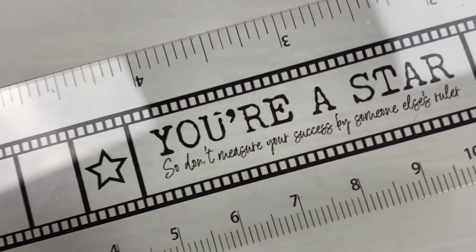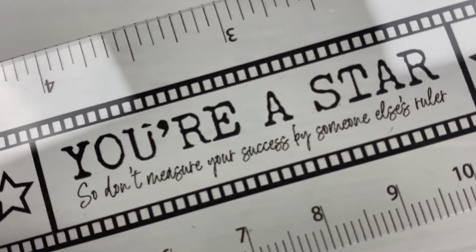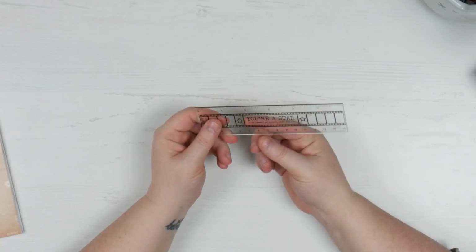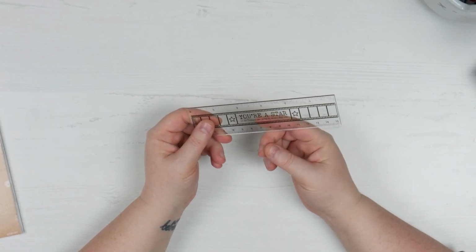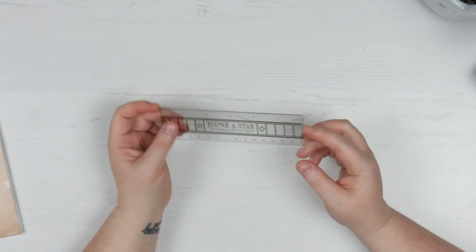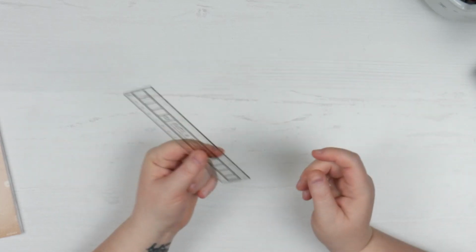It is perfect to go across the page. I don't have my planner here. It's in the top bedroom, top lounge room. And I love the little message that's on it here. It's just, you're a star, so don't measure your success by somebody else's ruler. And I just love that. I think it's a perfect quote for this one.